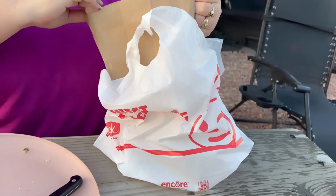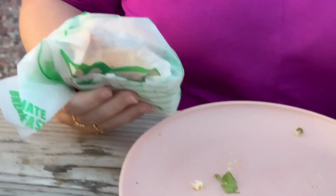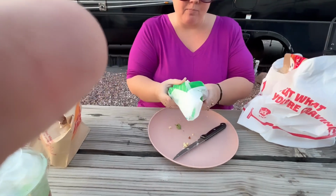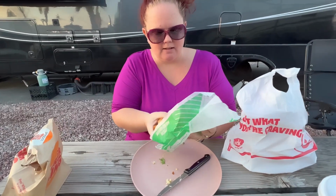So last one, we're back at the RV. Last one is Jack in the Box. They're $5 as well, but on their app they have a buy one get one free. So this actually is the best deal of all of them. So we did get two because I'm back and have one tomorrow as long as it settles well.